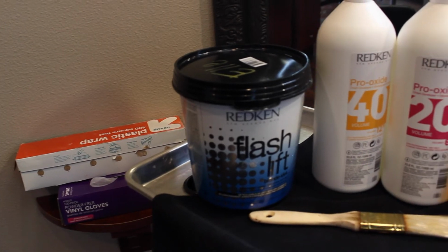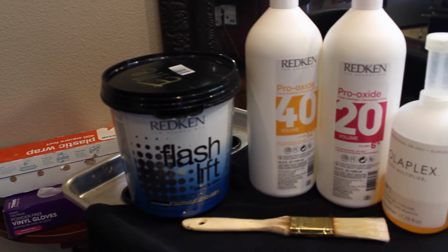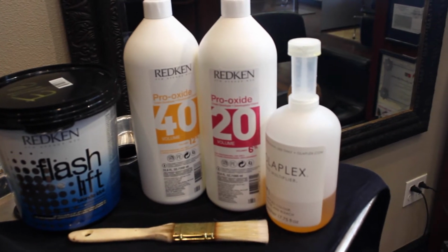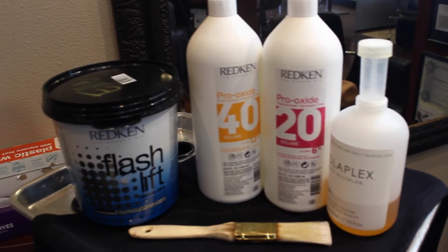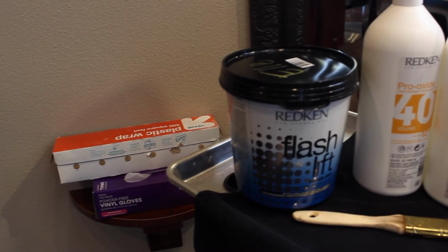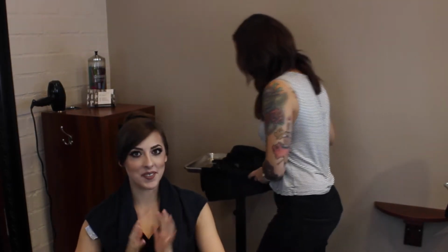To lighten my hair, we use the Redken Flash Lift Lightener, level 40 developer on my mids and ends, level 20 developer on my roots, and Olaplex, which is a bond multiplier treatment to limit the damage to my hair during the process. I am so nervous and excited to get this done. I have always wanted to have colored hair, but I've never had a job that allows that, so today is like a dream come true for me. I'm just really excited. I can't wait to see it.